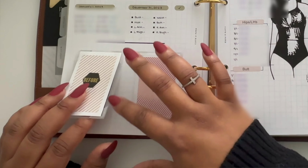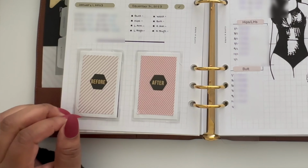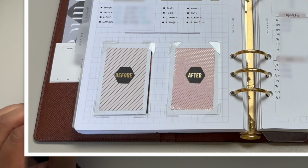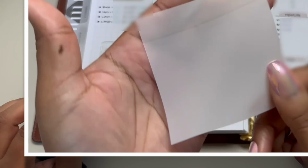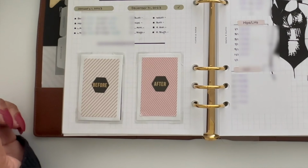One tip if you want to use adhesive on your paper but you're afraid of messing it up or tearing it is to use transparent sticky notes. That's what I used here. I wasn't 100% sure if I wanted to keep these here or not, so I used some of these Post-its from Office Depot and then stuck the adhesive directly on the Post-it. That way I can move it if I want to without damaging my paper.